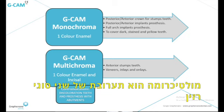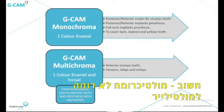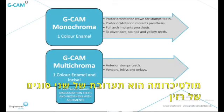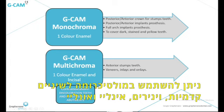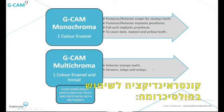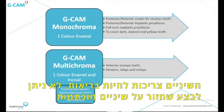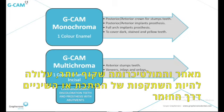Multichroma is a mix of 2 types of resin, the color of the enamel and incisal. Remember that multichroma is not the same thing as multi-layer format. Multi-layer is a horizontal format of the resin, from more dark to more translucency. Multichroma is a mix of these two types of resin, so it is more translucent. We can use multichroma for anterior stump teeth and also for veneers, inlays, and onlays. We have only one contraindication for multichroma discs: when we are going to make a restoration, the teeth should be healthy. It could not be a discolored tooth, or also when we are going to design on an abutment. Remember that multichroma is more translucent, so we could have problems with the color of the abutment showing through or a discolored tooth.